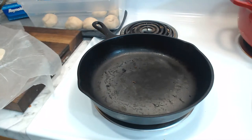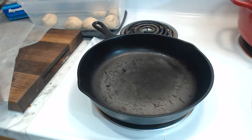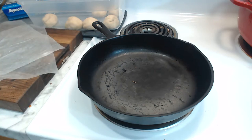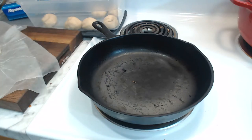So yeah, for instance, the Lodge Factory Store would probably be one of the best places in the world to find a lid for your cast iron. Not just Lodge cast iron, but really anything that would fit a Lodge lid. I've gotten several lids at those places.